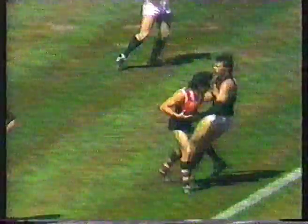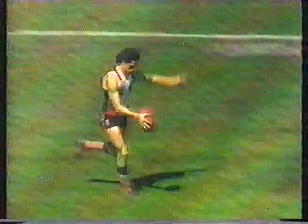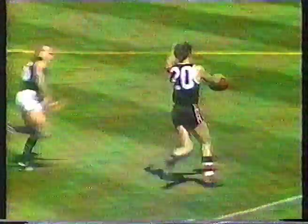Frank Carboni, the man who replaced the injured Garrett, and he's off very quickly. Oh, a floating pass up to the forward pocket, Peter Budge again. Kicked 2 goals, running through is Dwyer. Now Dwyer 60 metres out.